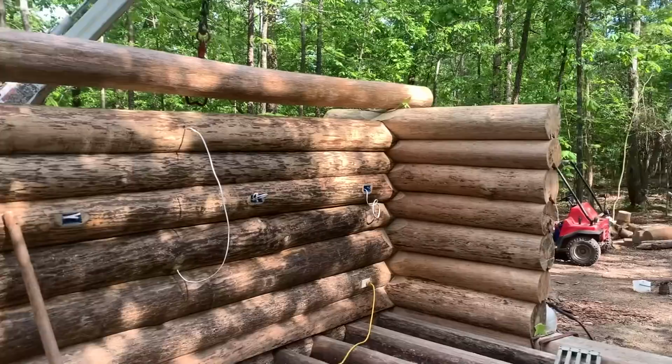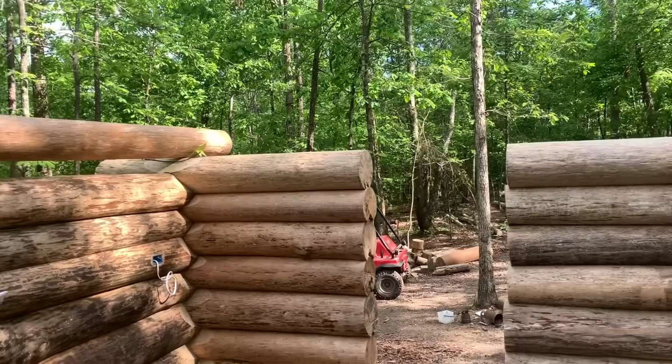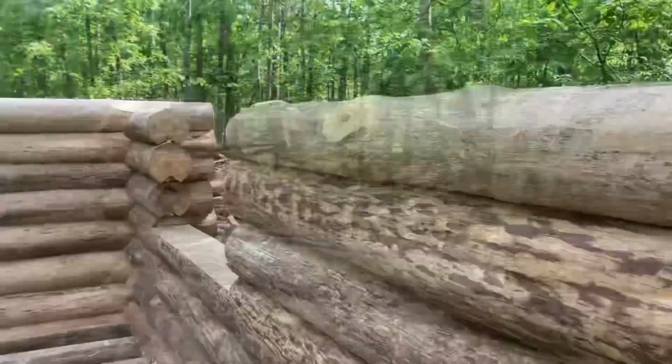And the next log will be number 9, and it's going to be 35, 36 feet long. It's going to go out over the porch. And then one more will go on top of that the same length. And, of course, we'll start along the front here after the 8th one. That'll start being our gable, closing the end in. All right, so that's where we're at right now.